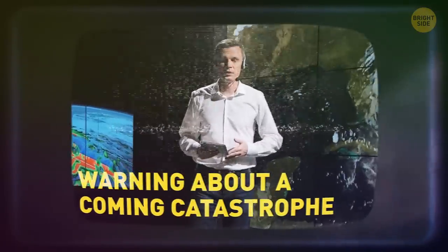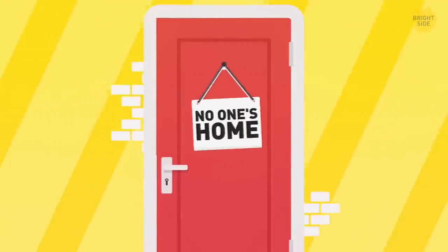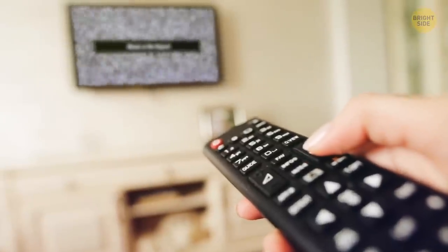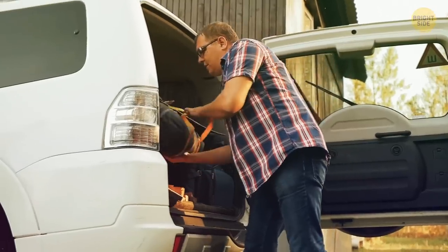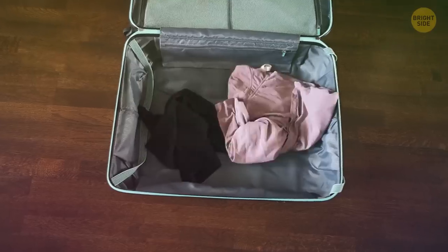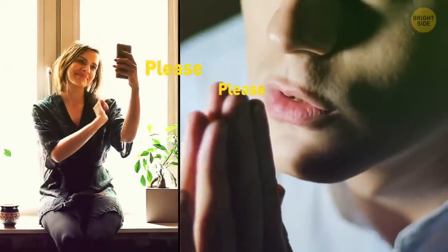You run to the TV in your living room to check out the news. Scientists are warning about a coming catastrophe and explaining that everyone should remain indoors. Even though it's a cloudless day in the middle of summer, the weather seems to be getting colder and colder. Suddenly, the signal's cut off. Other channels show nothing either. Then you see your neighbors packing their bags and heading out. Others follow suit. You hesitate a bit, but decide to do the same in the end. Your sister is still outside taking selfies when you urge her to come along with you to seek some answers.